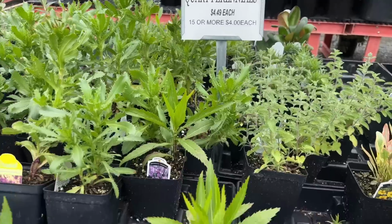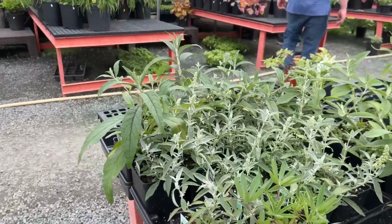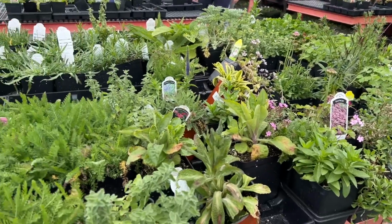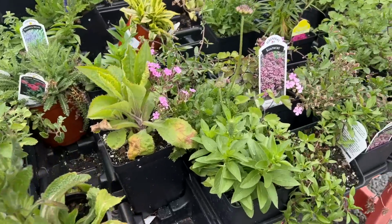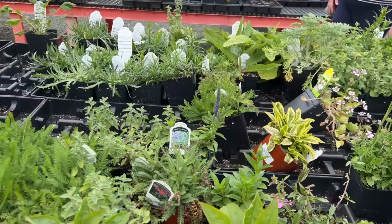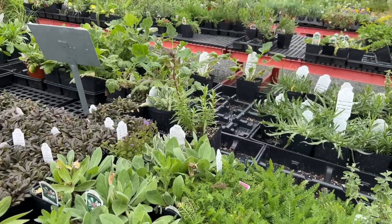Pretty decent price for a quart-sized perennial. And while they don't have the largest selection ever, they do have a nice selection. And I'm always eager to walk through this plant table and see what they have. I've discovered a lot of new-to-me plants on this table before, and today was no different. I did bring some perennials home today.